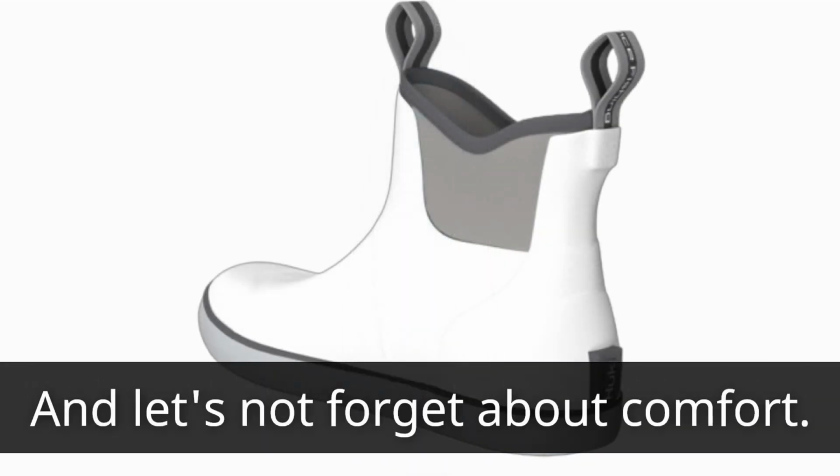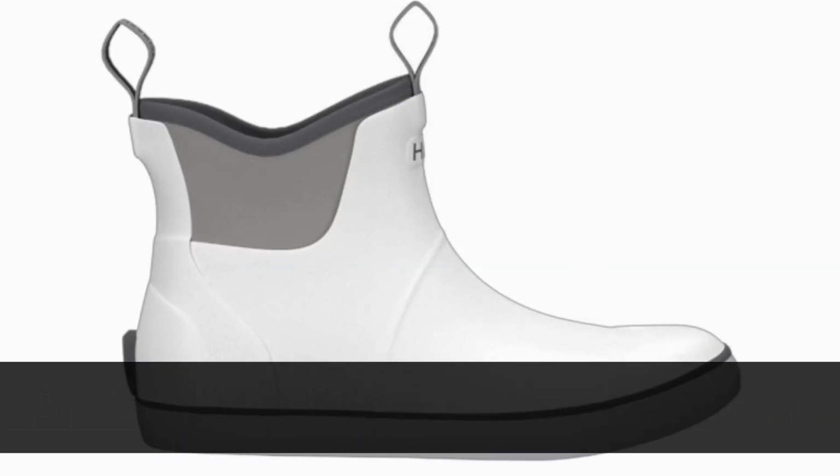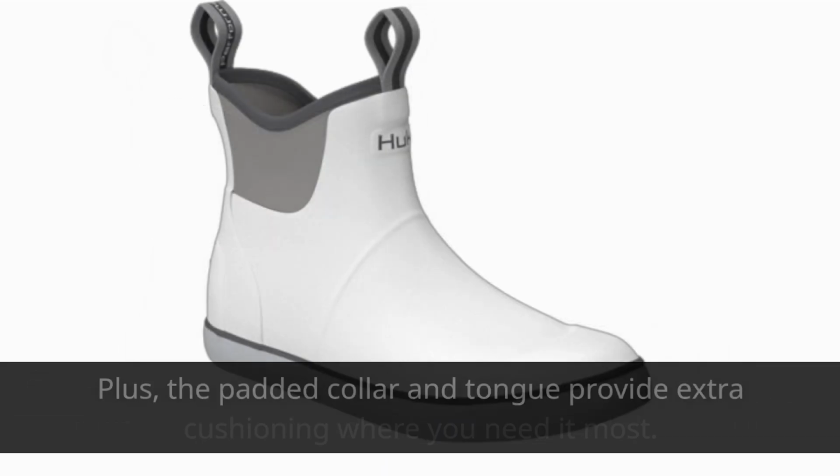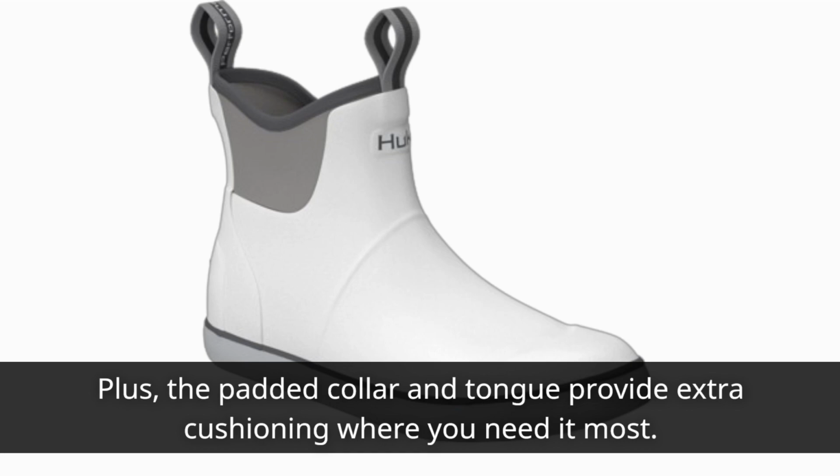And let's not forget about comfort. These shoes feature a thick 8mm molded EVA footbed that keeps your feet feeling comfortable and supported all day long. Plus, the padded collar and tongue provide extra cushioning where you need it most.